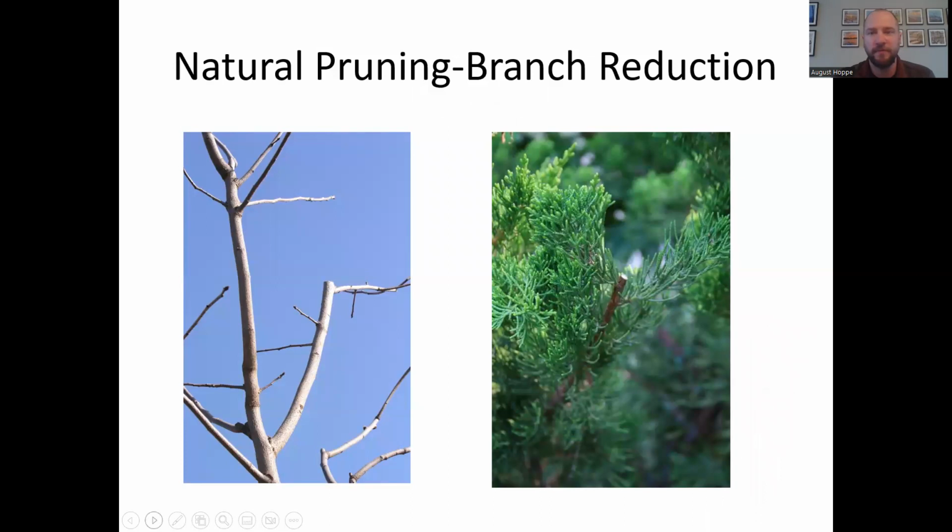Here's another example of reduction cuts. You can see on the right, this is a juniper. We're bringing down the height. A lot of times when you're trying to shape a juniper, bring it back to a manageable size, you're going to cut off some of those longer ends. Sometimes I call those wild ends.